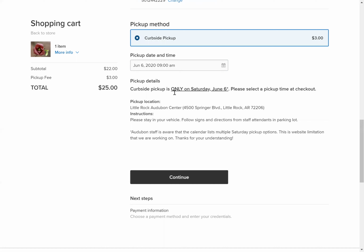Hit continue here. Like I mentioned at the beginning, curbside pickup is our option as far as getting the plants to you. Like we would normally charge admission at an Audubon plant sale to help cover our costs, for this sale we're using a curbside pickup fee of $3. That's automatically added into your cart total. All of the plant prices do already include tax, so you won't see that as a separate itemized item. At this point, this is actually where you choose your curbside pickup time.